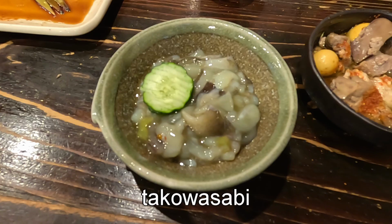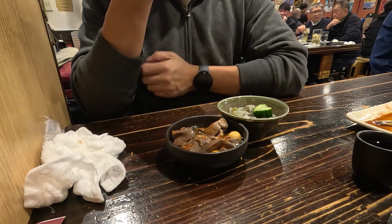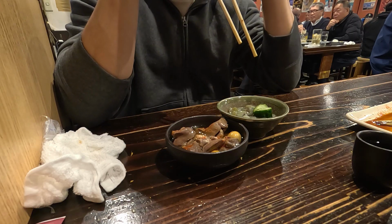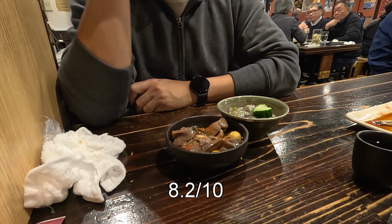This is taco wasabi, raw octopus coated in lots of freshly grated wasabi. It has an extremely pungent flavor and slimy texture. This dish also looked a little bit extreme. The flavor is a little bit salty and seafoody, but mostly just wasabi flavor. Cucumber gives it some nice texture contrast, as well as a fresh flavor and crunch. 8.2 out of 10 for the taco wasabi.